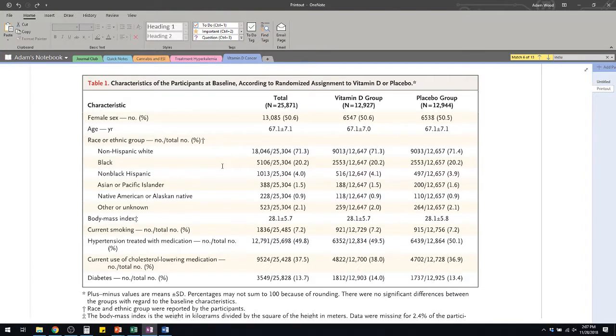How many patients do we have? Total, 25,000. Is that pretty good? Yeah, that's pretty good, right? It's a huge study, very expensive, very difficult to do. But this is why it's in the New England Journal of Medicine. You know, this is a big deal. This is where they usually get published, in these big journals. But yeah, so large in there.